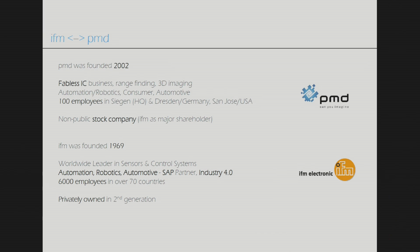So I'm representing PMD. We are a company founded in 2002. We are working in the fields of automation, robotics. This is where we started. Now we are moving into new markets like consumer and also automotive. We are a fabless IC company, and we are a chip provider at the end of the day, but we also deliver prototype systems to customers and to prospects.